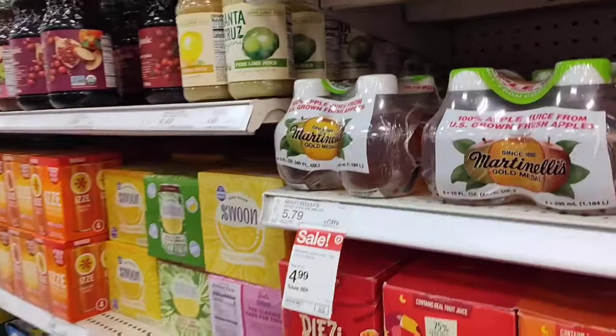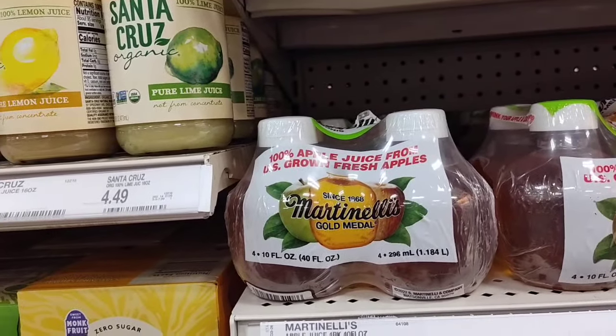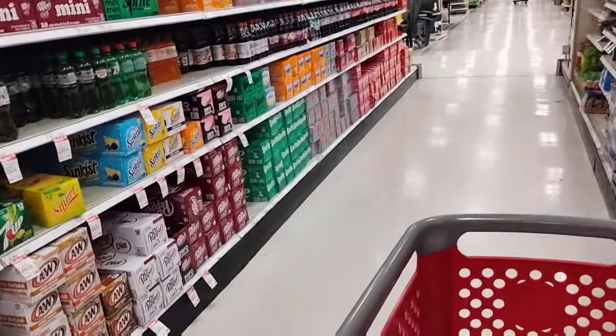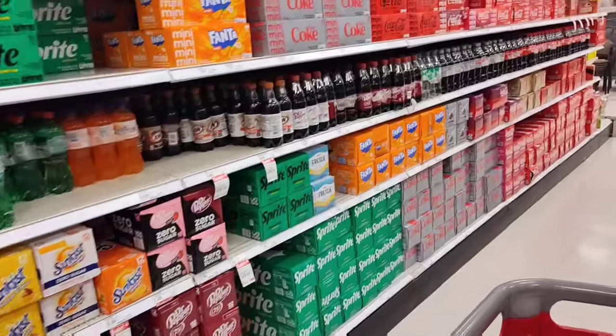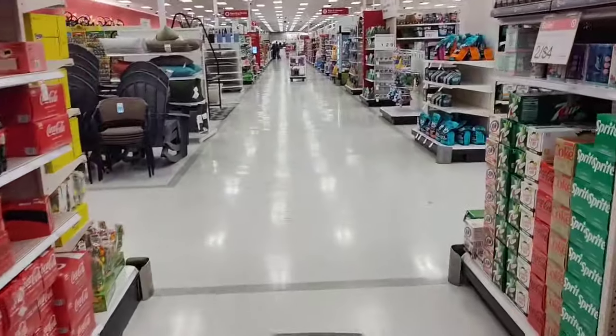Oh, the little cute 100% apple juice from US Grown Fresh Apples, $5.79. Ooh, that's expensive. That's good apple juice. Alright, let's go see what we can find, you guys.